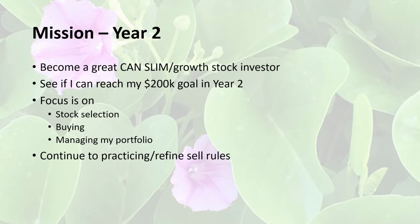I'm on a mission to become a great CanSlim growth stock investor. I want to see if I can reach my $200,000 goal, doubling my money, in year 2. My focus is on stock selection, buying stocks, and managing my portfolio. Plus, I'm going to continue to practice and refine my sell rules.